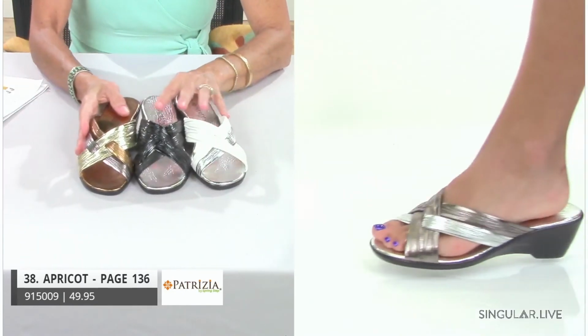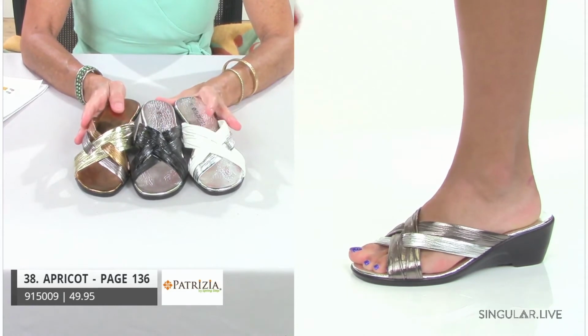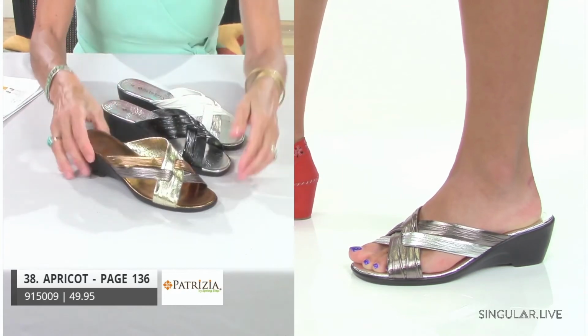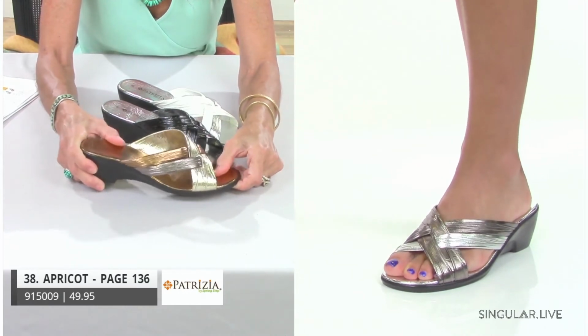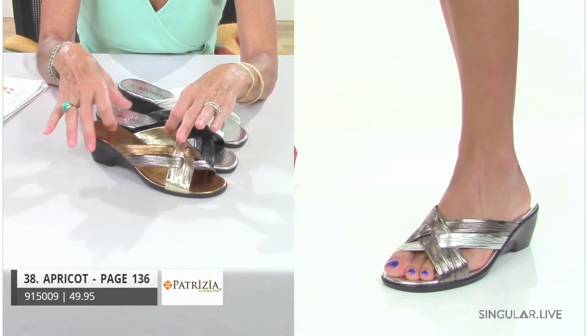So for those of you who have been with us for a while, we have Apricot. And Apricot is made in Italy, so for value and for comfort, she's almost like sort of your house slipper with a little bit of pizzazz there because of all the metallics. Look at the price there. She's $15, which is absolutely unbelievable for a made in Italy.